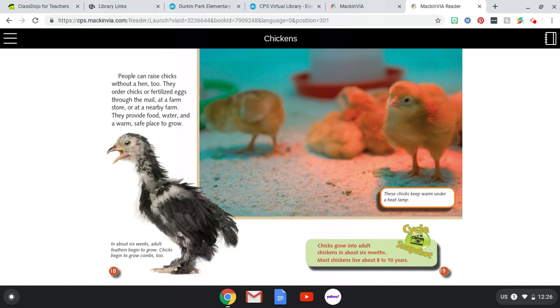People can raise chicks without a hen too. They order chicks or fertilized eggs through the mail, at a farm store, or from a nearby farm. They provide food, water, and a warm, safe place to grow. In about 6 weeks, adult feathers begin to grow. Chicks begin to grow combs too. These chicks keep warm under a heat lamp. Chicks grow into adult chickens in about 6 months.